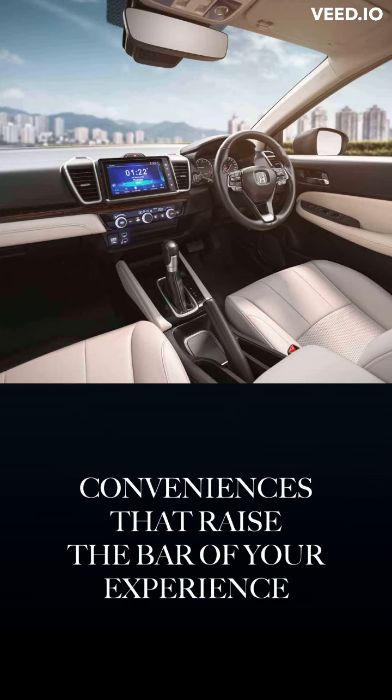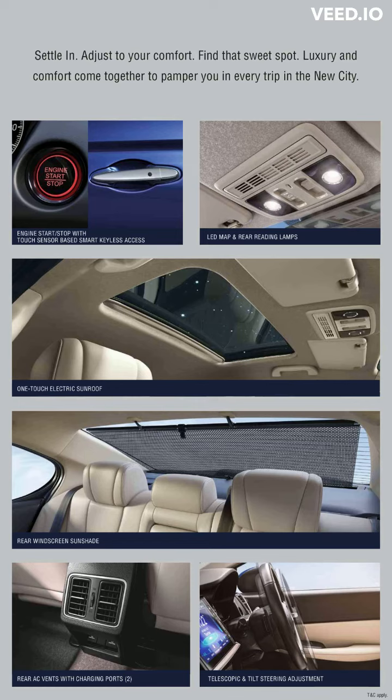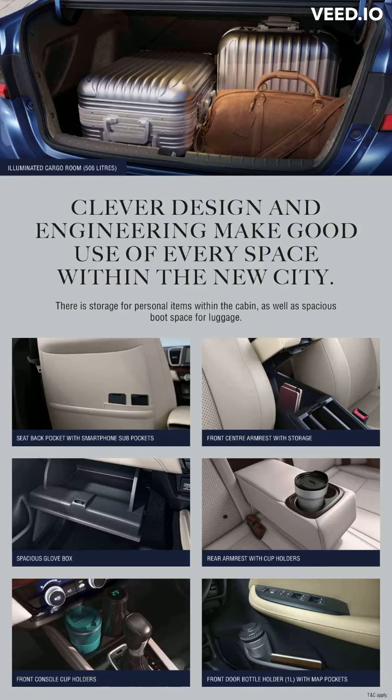Conveniences that raise the bar of your experience. Remote engine start, all auto power window with keyless remote operation, including sunroof. Clever design and engineering make good use of every space within the new City.